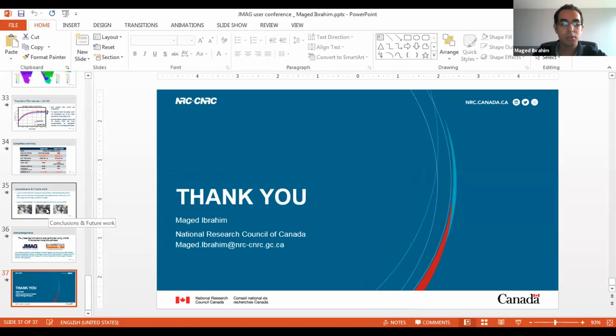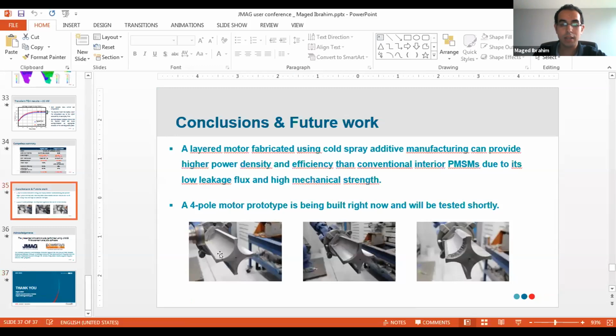Well, you can consider it axially segmented. So as you can see here, you have several layers. It looks like an axially segmented synchronous reluctance motor, but instead of using laminations that are bended, you are using basically layers of permanent magnet and SMC one after the other.